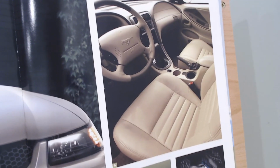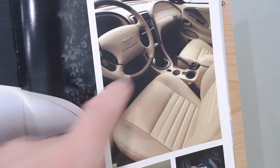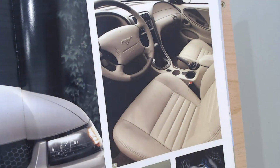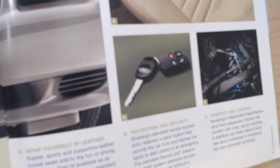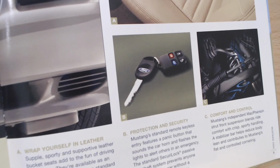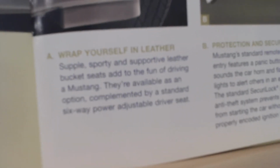Do particularly like this interior with the seats. That sort of light coloured interior looks quite nice, but again, I'm not too sure with this curve. I'm not sure if I like that or not. Looks like this has got the standard manual gearbox by the looks of it. Quick look at some keys and a quick look at some mechanical components. Let's just have a look at what it's telling us.